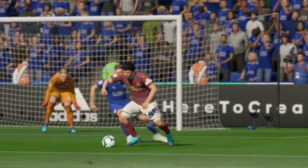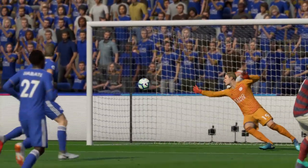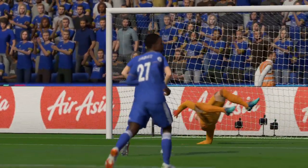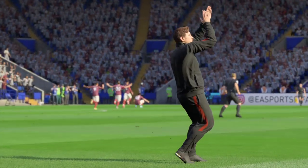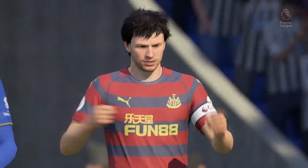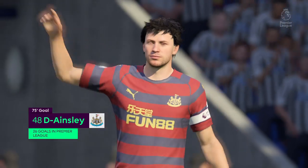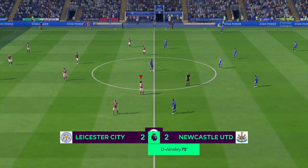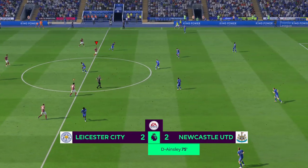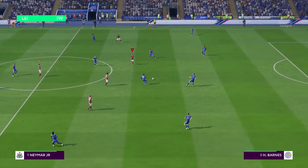Well, let's take another look at the goal. Well, you can't blame him. The manager is delighted with the character his team has shown to get back into this game. So it's 2-2 now. Just over a quarter of an hour left on my watch.